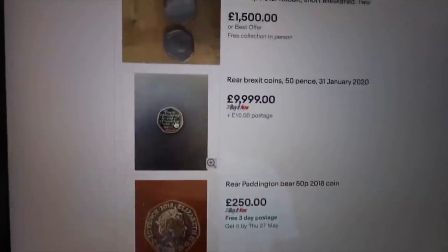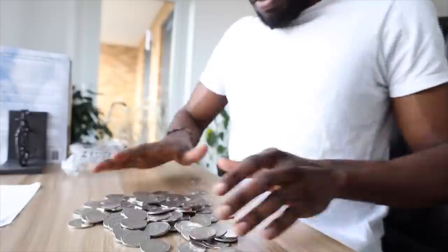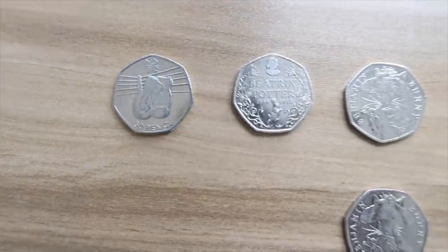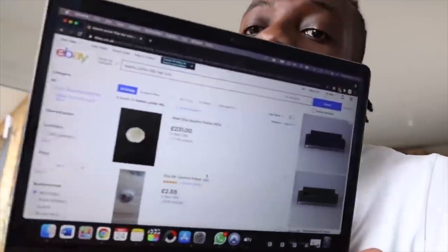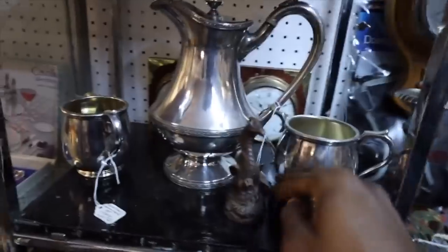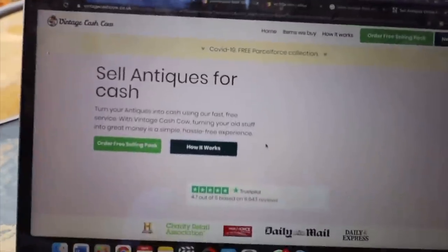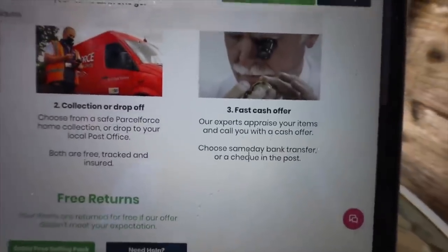Coins and antiques. So we took £50 out of our budget, changed them into coins in search for the rare ones, which we found a good few. Now we looked on eBay and the listing prices looked promising, so we listed them for the same, £100 to £200. We headed to an antique shop in search for hidden gems. We looked around and found a few things and eventually went for a flask, which looked handcrafted. Now we looked online and found an appraisal company and sent it off to them. And there, you're all caught up.